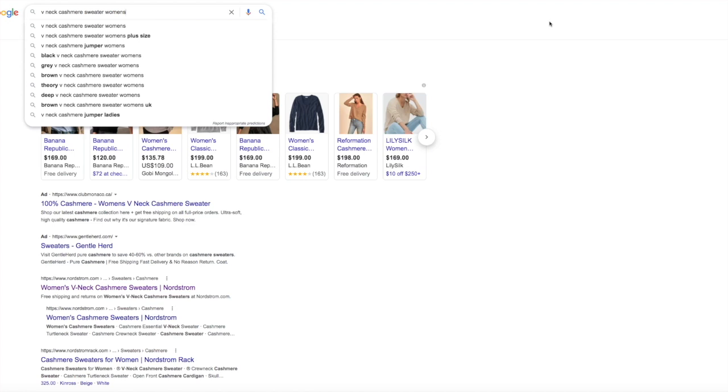The first thing I would look for is a sweater that's comfortable. So what material would that be? So I'm thinking about cashmere. And then I would think about the color I want. So in Google, I would write V-neck cashmere sweater, women's. And you can see down here, a whole bunch of sweaters that come up. And I haven't really done anything yet.